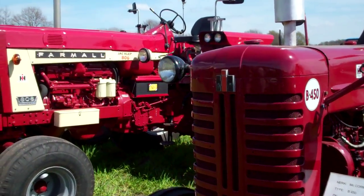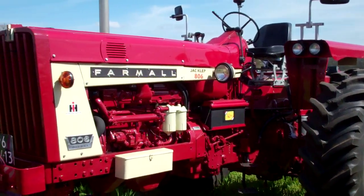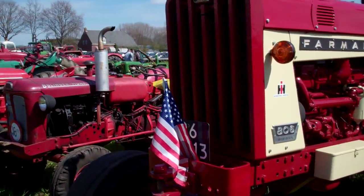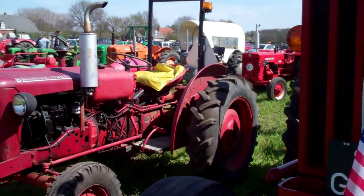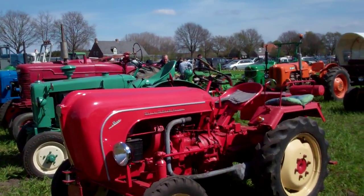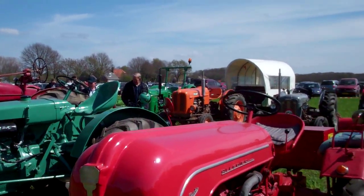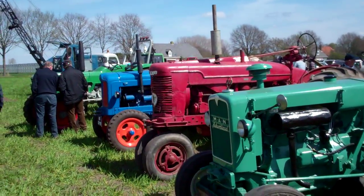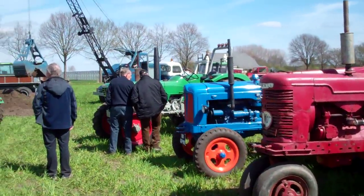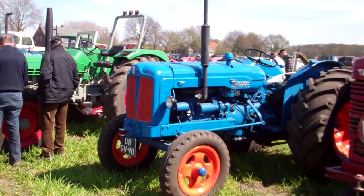Ooh, a big farm hall. 806. Nice. Well, it's a free event, so no charge to get in. Nice prices for the beers and the French fries. Lots of demonstrations, old crane. Ooh, very blue.